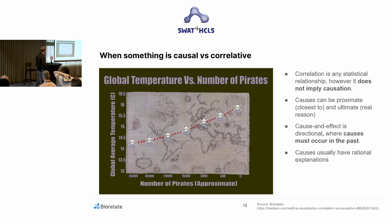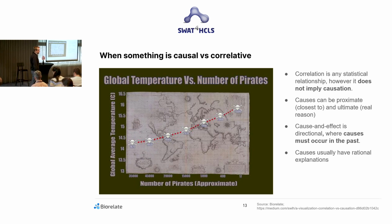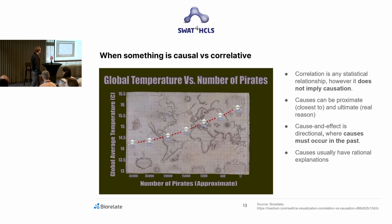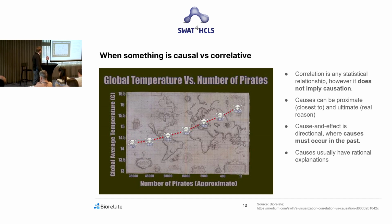Another really important difference between cause and effect and correlation is that cause and effect is directional. That's really key. And causes must occur in the past if it's a directional event. But I think probably the most important thing is that causes usually have rational explanations. Looking at this plot, you struggle to find a rational explanation for how this particular correlation could be a causation.